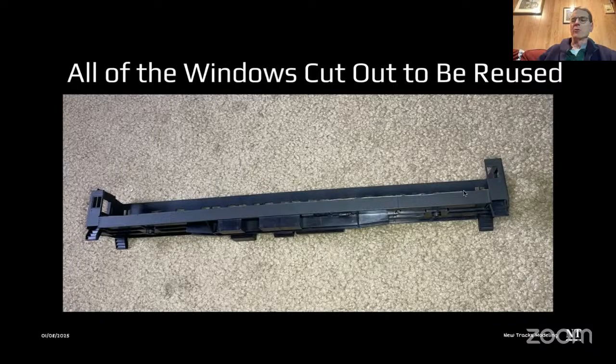I cut out all the windows and I filed them very carefully so I could reuse them. So I cut them out too big and I filed them down to size, and then I cut out the holes in the car and I cut them too small and I sanded them up to size so that they would fit in. And so that was what I did.